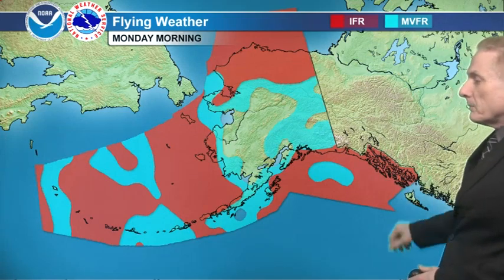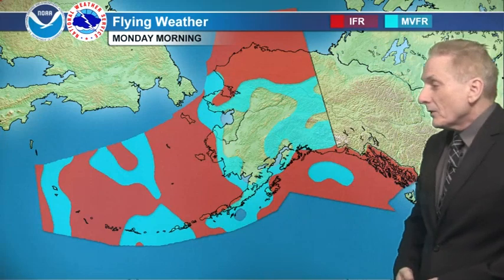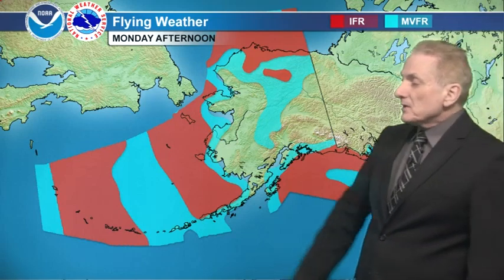Still IFR, Kodiak Island, North Gulf Coast. All the panhandle socked in with IFR, as is the eastern Bering Sea here to the Alaska Peninsula, with pretty good IFR chances all the way out to the west there over the Aleutians and Bering Sea. And then for the afternoon, that kind of splits in two.